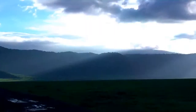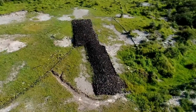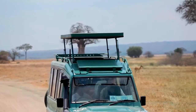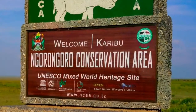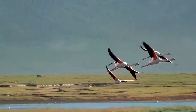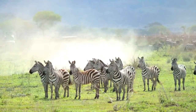natural wonders of Africa. The crater harbors over 25,000 animals, including the big 5, namely the black rhino, buffalo, lion, leopard, and elephant, as well as critically endangered animals like the wild hunting dogs. It is a unique and important area which supports the largest animal migration on Earth, that is, the Great Migration.